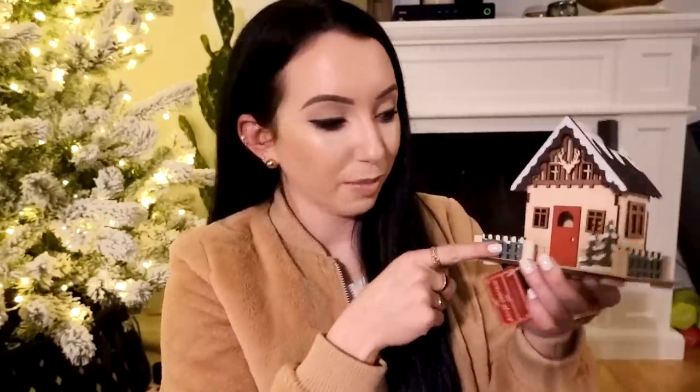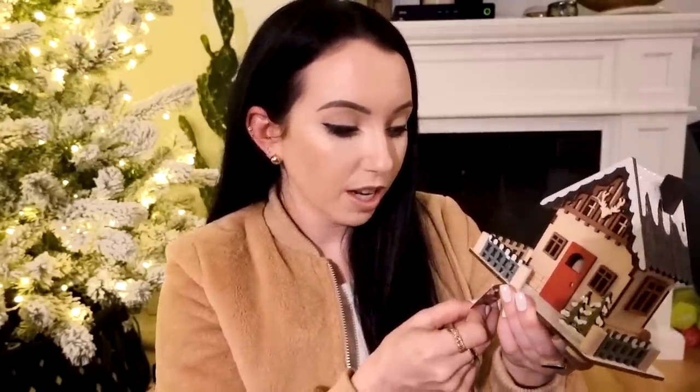And then this one is just like the cutest little A-frame cabin looking kind of thing. I love the moose head thing up there, and I just thought this was adorable. Both of these, I think, were $14.99. And both of these actually light up. They have LED lights in here.